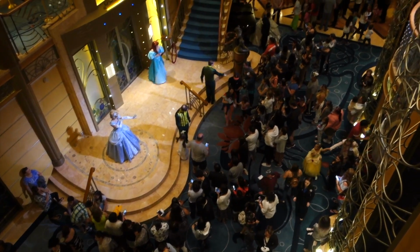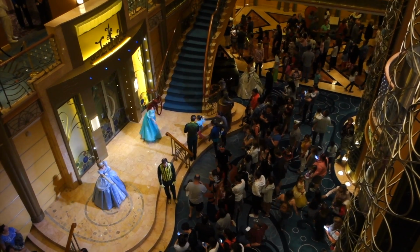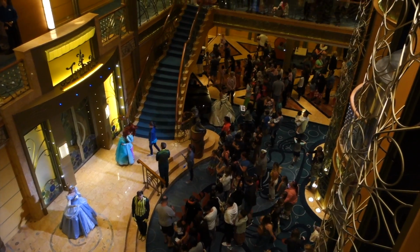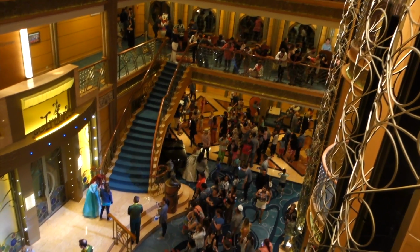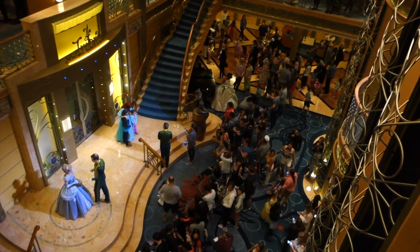So we are at the Till We Meet Again party here in the atrium of the Disney Wonder. This is kind of the last party where you get to see the characters before tomorrow morning when everybody has to get off the ship. This is the sad going away party.